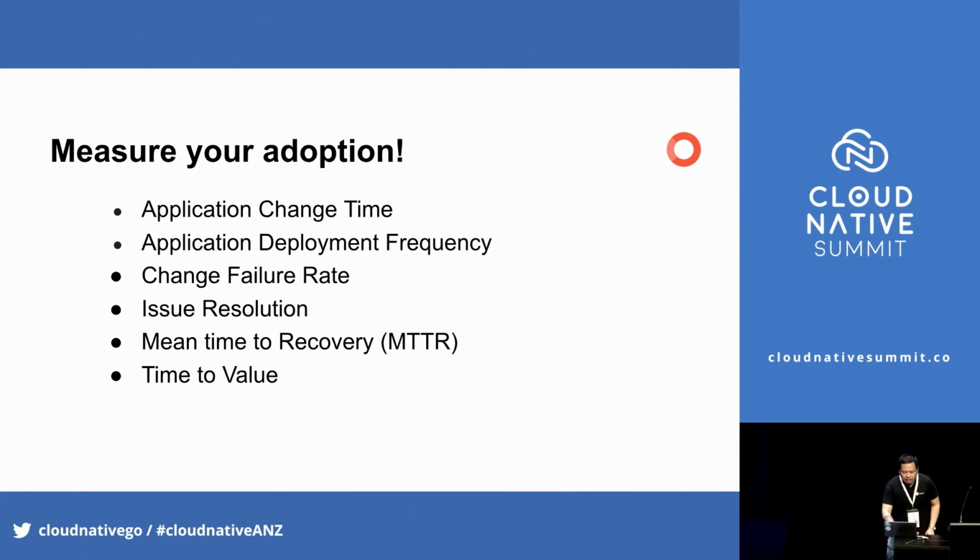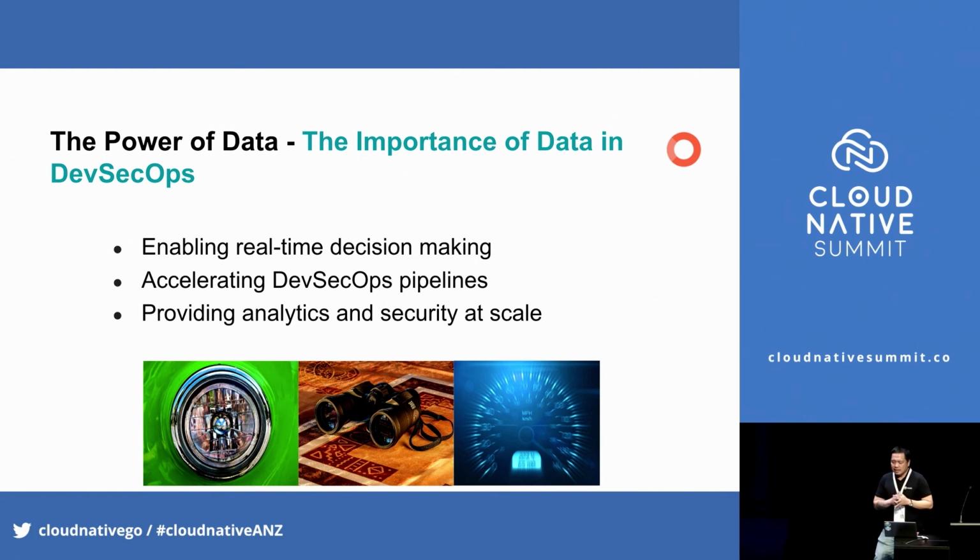Now, when it comes to the power of data, what I want to talk about here is, with data, what do you do with your logs? What do you do with your metrics? You can use that to enable real-time decision making. And real-time decision making allows you to react and to protect and change whatever is missing in your implementation. You can use data to accelerate the DevSecOps pipeline. And of course, by providing analytics and real-time decision making, you can then implement security at scale.